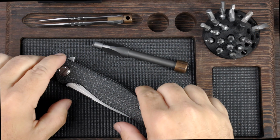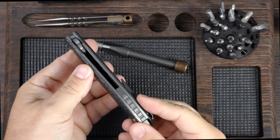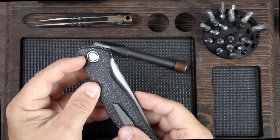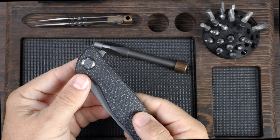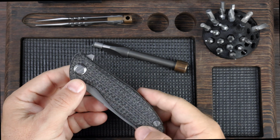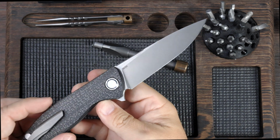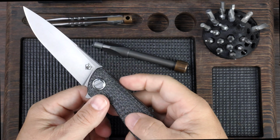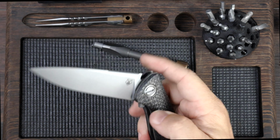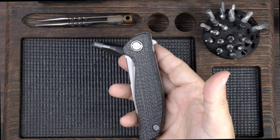Okay, so now you can see that the knife is completed. I have the gorgeous Lightning Strike carbon fiber scales installed. It looks fantastic with the pivot rings here. Really very nice. Looks fantastic on this F3R. So the question is, what do I think about that single row roller bearing system?